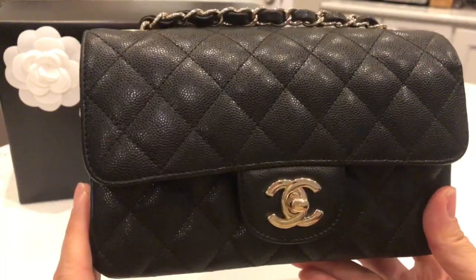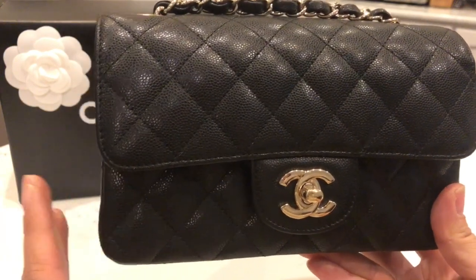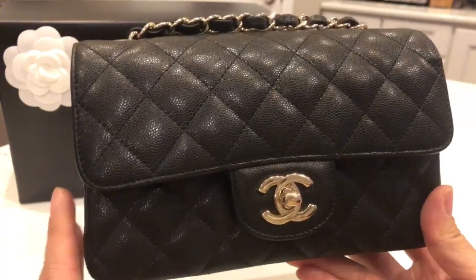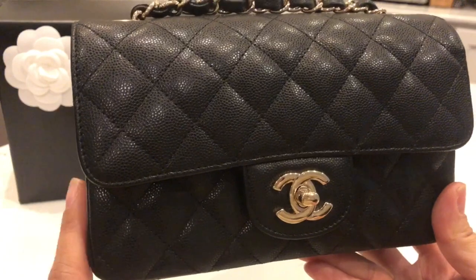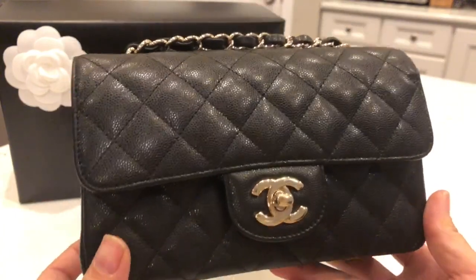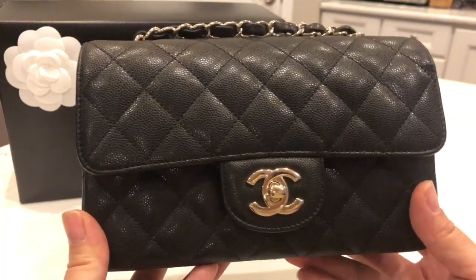And this one is considered a seasonal bag. It's not a classic flap, but it does look exactly like the classic flaps. And yeah, I think it looks beautiful, and it's great as your first if you want to go that route.